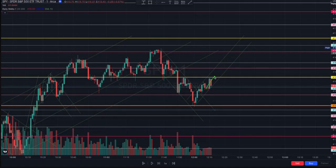I want to see at least myself breaking out of this buying channel, right? So if there's a certain retracement, maybe like that, right? Maybe I would take puts here, but not with such close range to 414, right? So in this case, I would wait for it to bounce off orange here. Here I'll be taking my puts, right?